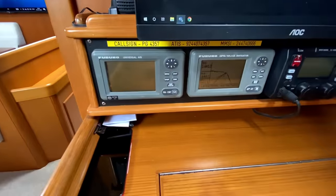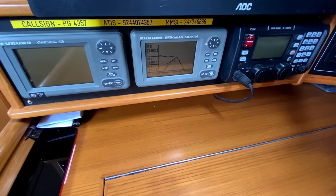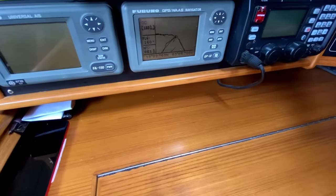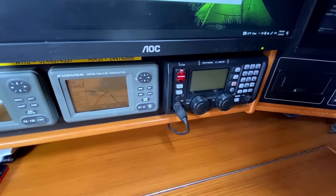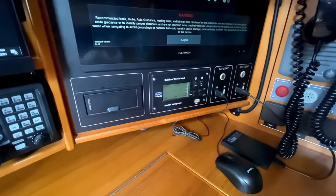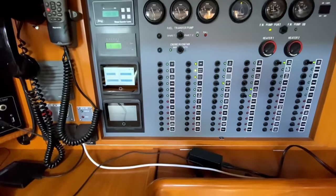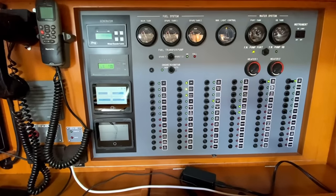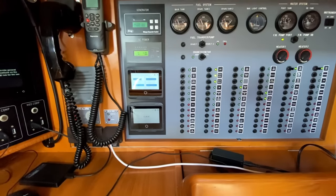Down here we've got our AIS, down here we've got the original GPS, which now is kind of a redundant backup. This is the big fully featured VHF. Just features and features. It's as though the owner on this boat, no expense was spared for installing everything you could ever want for journeying.